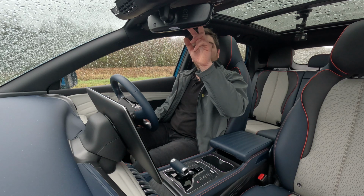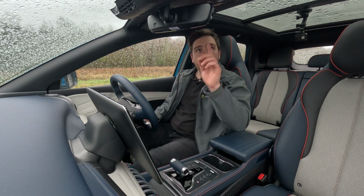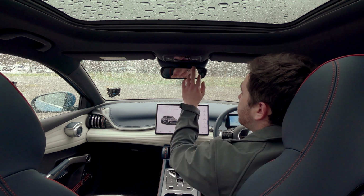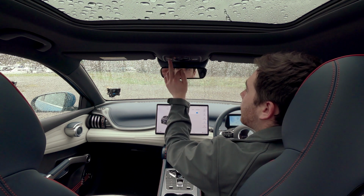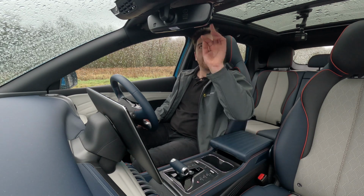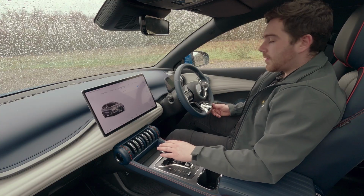And there's also a sun visor, which you can retract using these little touch sensitive buttons on the above center console. There's also a couple of puddle lights which you can activate by pushing a button. Again, nicely made, nicely finished, just kind of blends in with everything else.